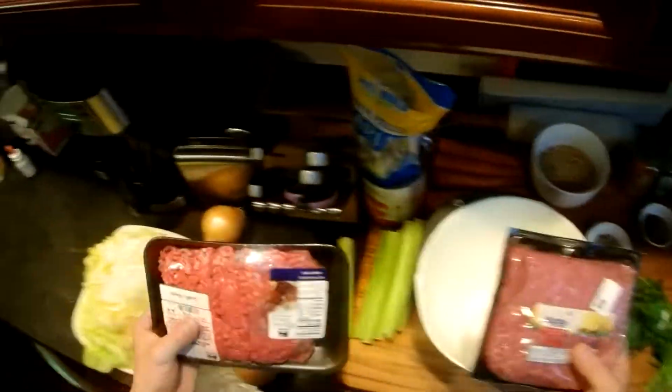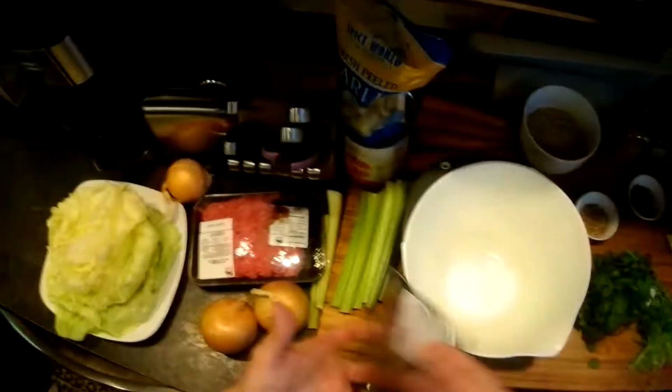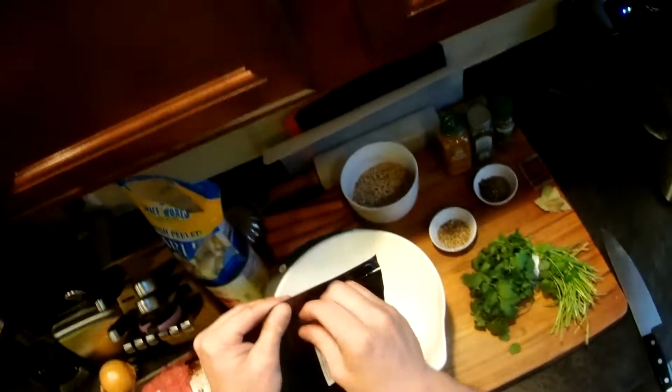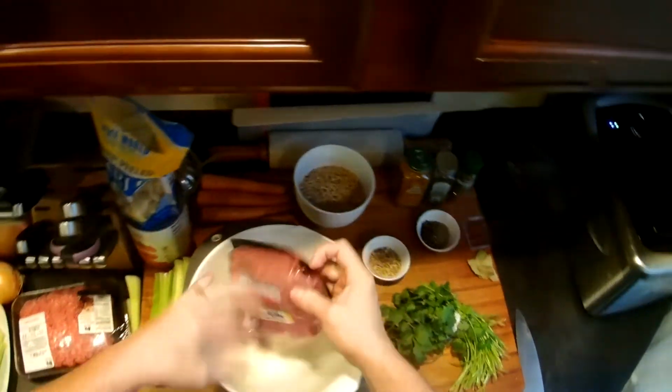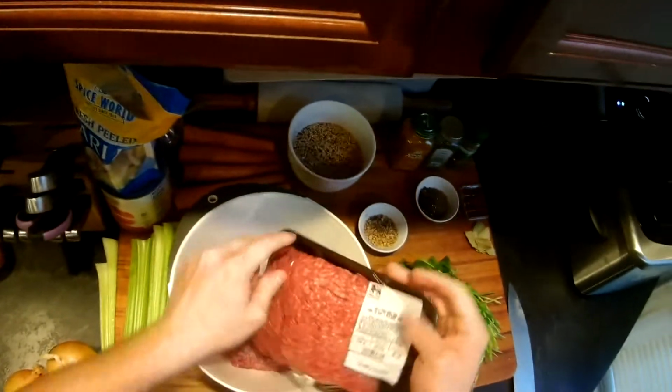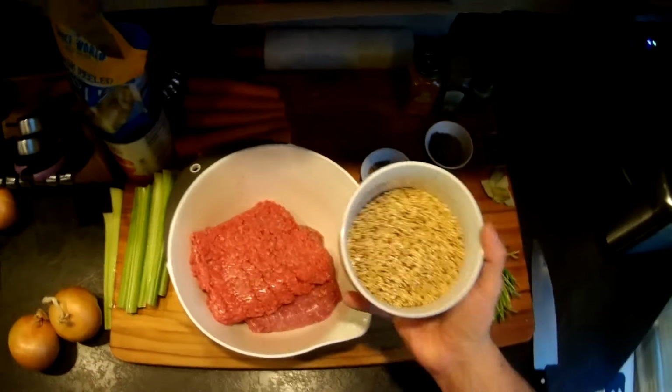So we're going to go ahead and start with the filling. I'm using both lamb and beef for this filling. Azerbaijan food features lamb very heavily, which is great for me because I love lamb. But I didn't want the lamb to be too powerful, so I did cut it 50-50. This is a fairly lean ground beef as well. I believe it's 85-15.